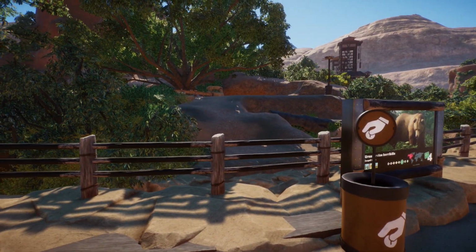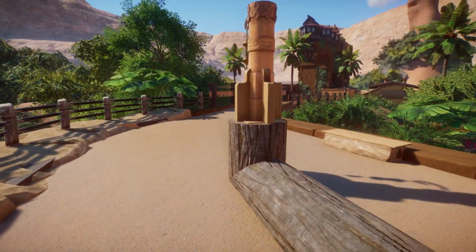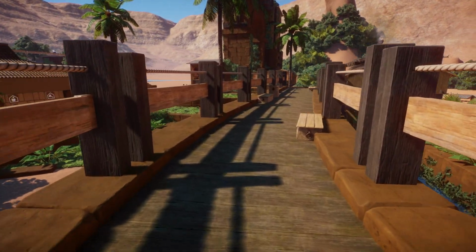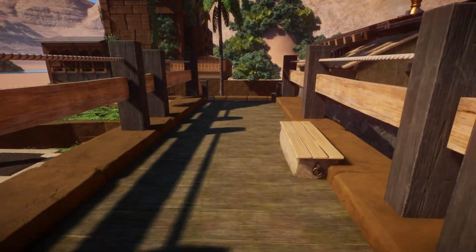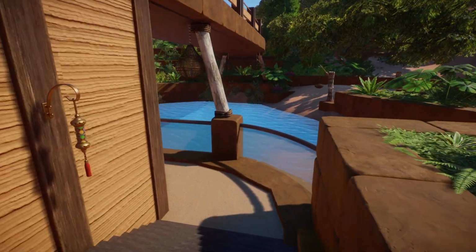So that's the grizzly bear viewing area for the outdoor part of their habitat. And then this bridge is over here. A lot of this, I would say probably half of this, was done on live stream. Half of this I did after the live stream. But this is a path that goes over the new platypus habitat.